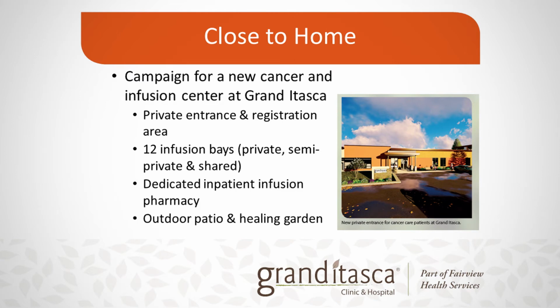Some surgeries can be done. If there's 1 or 2 spots in the liver, do a surgery to take out that part of the liver. The liver is pretty good at regenerating itself. But those are things that we don't do here. We do chemotherapy here. And that's the next little part here, the close to home. You guys have some information there.